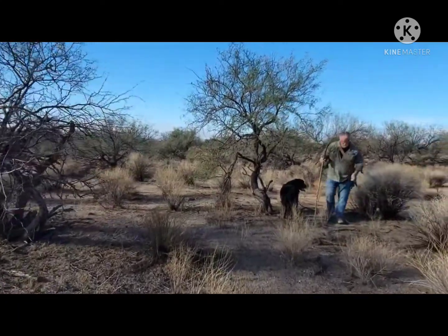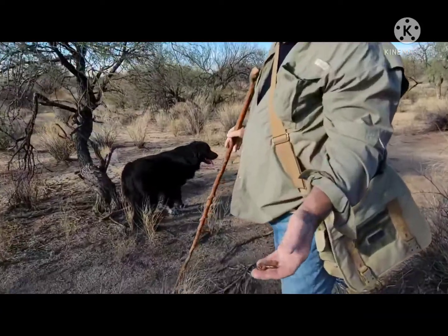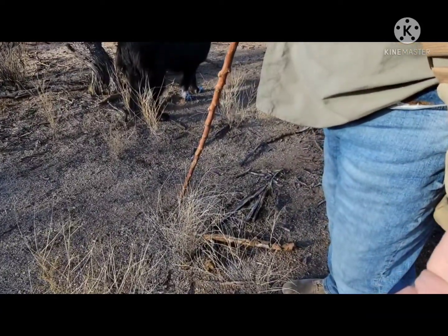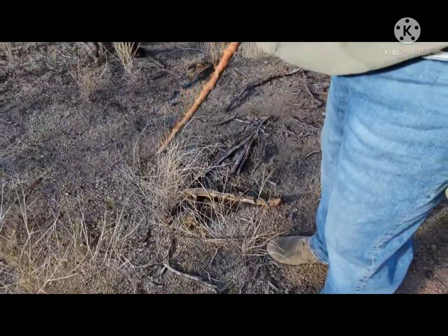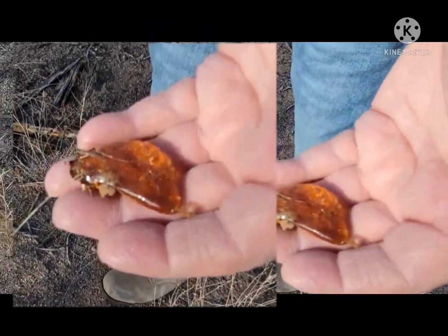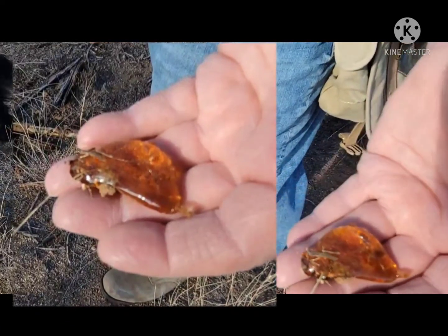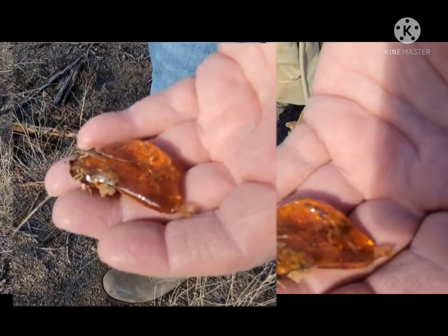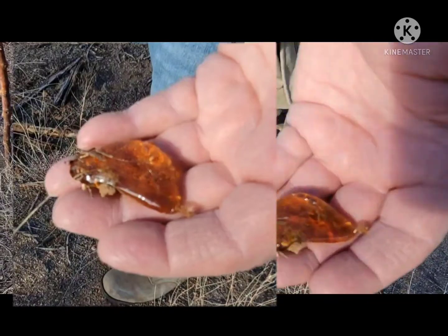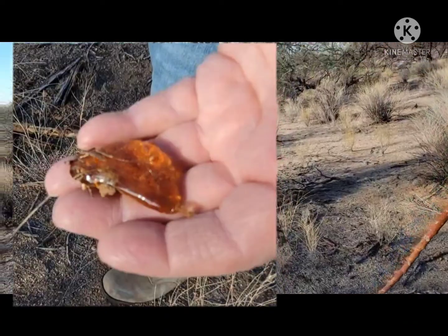What? I think it's a pitch that had come out of that tree. Oh, wow. It's out of that Palo Verde, or no. It looks like it's out of a mesquite tree. Looks like that, what do you call that pitch, you know? Amber. But it's not amber, it's out of the mesquite tree. Oh, wow. Pretty cool.